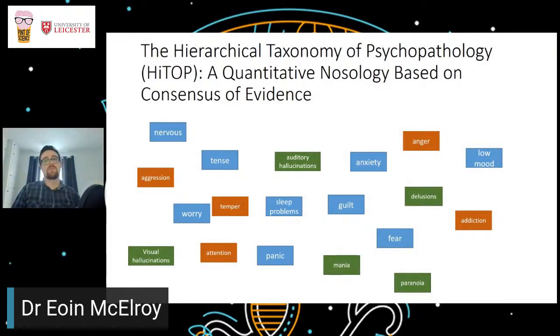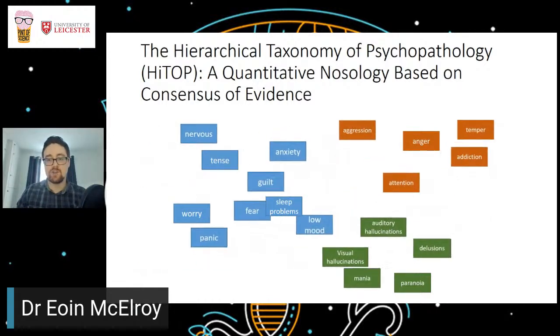So what can we do to improve this? More and more alternatives to classic diagnosis are being proposed, and I'm going to very quickly highlight one approach that's increasingly popular. This is the hierarchical taxonomy of psychopathology, or HiTOP model. This is a data-based alternative to traditional diagnosis. This approach uses data from surveys of thousands of participants, where people are asked to rate the types of symptoms and experiences they have. HiTOP then applies advanced statistical techniques to identify groups of problems that are likely to co-occur.